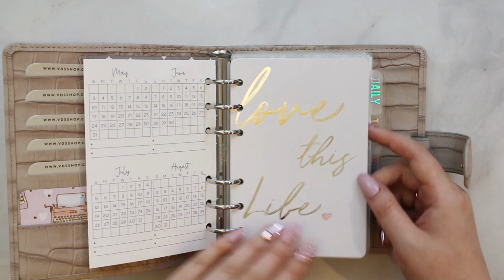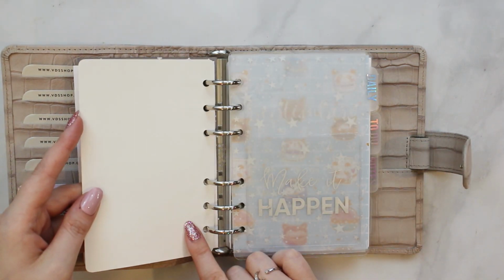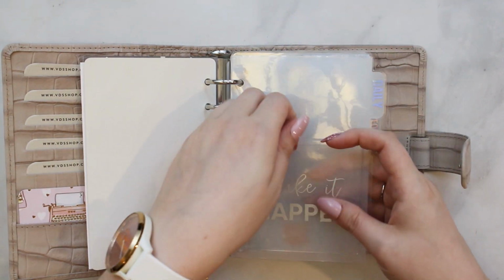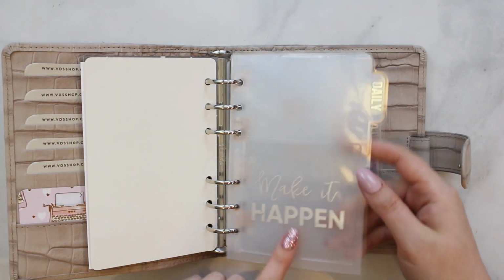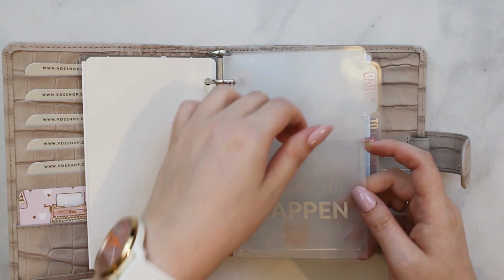This is a journaling card from Simply Gilded. I'm going to go back over here and put a washi dashboard on it. This is an adhesive pocket that just says make it happen. I've had these dividers for a really long time, so that's just something that's been there. So I'm going to fill this with something at some point.